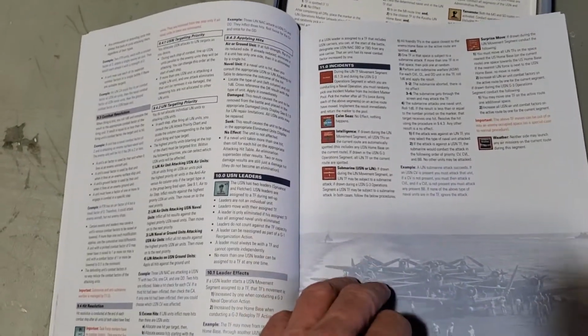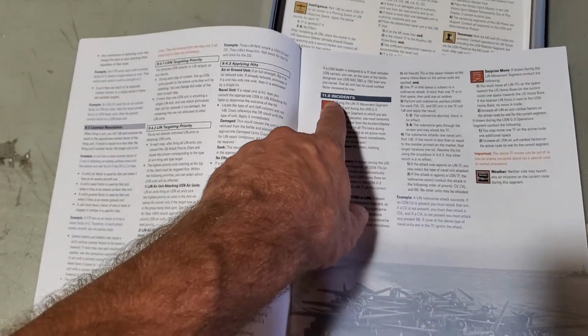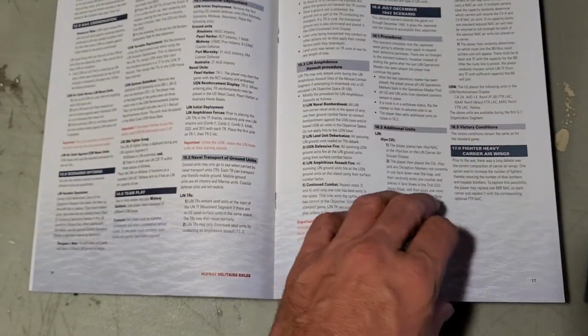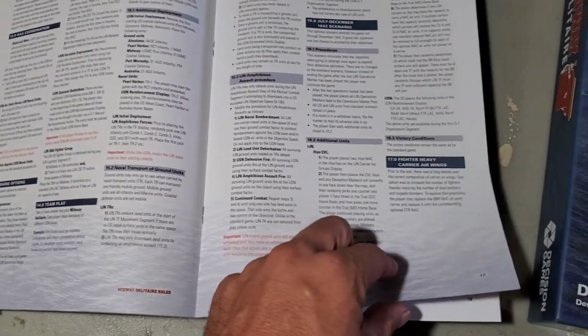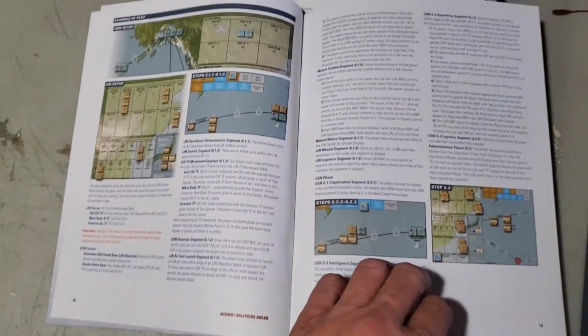Fog of war and spotting. Combat. Leaders. Incidents. Interesting. Here's optional counters. Here's an example of play.